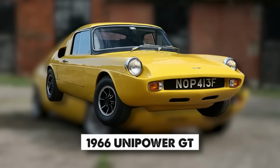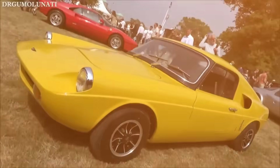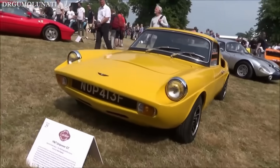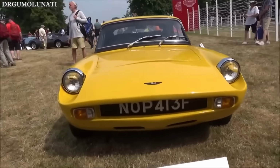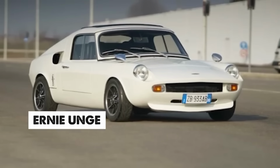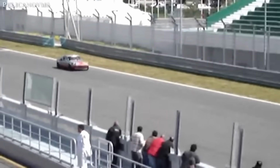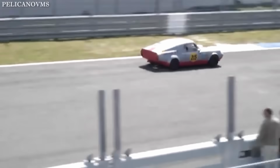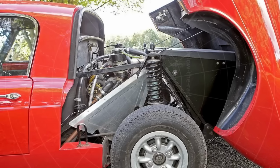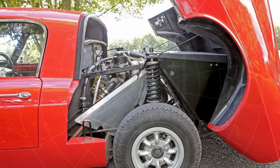This was the 1966 Unipower GT, a car almost no one remembers, but one that tried to pack sports car dreams into something smaller than a Volkswagen Beetle. The Unipower GT started with two men, Ernie Unger, a racing car engineer, and Val Derbryan, a businessman. They wanted to build a sports car that was light, simple, and affordable. They also wanted it to be mid-engined, which was rare outside of racetracks back then.